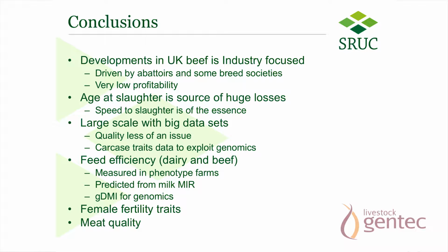The developments in the UK beef industry are industry-focused. It's been driven by abattoirs and some breed societies. There are breed societies in the UK that are very, very keen on making the transition from being just a breed society into more of a breeding organisation. The one that we work with is the Limousins, and I think certainly in the UK, the Limousin breed is the one that's making all the movements at the moment.